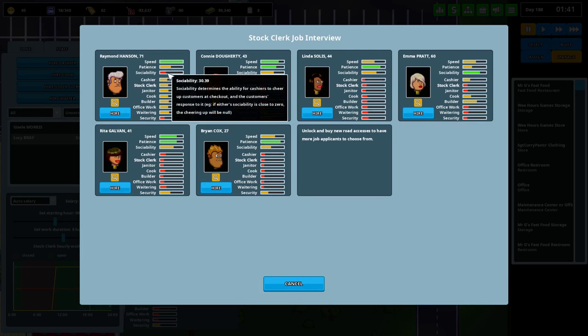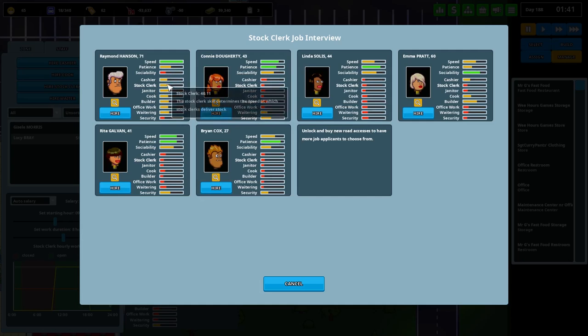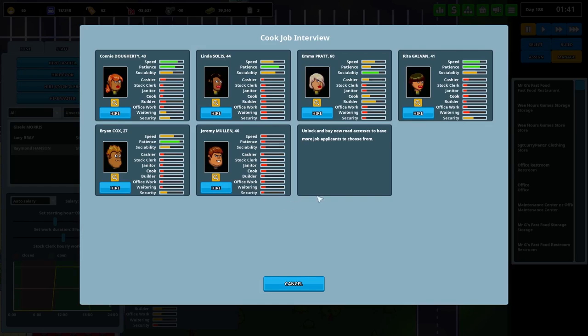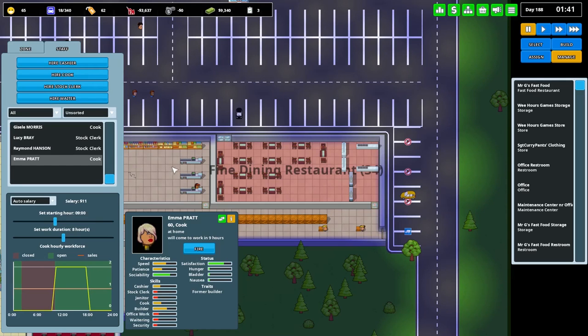Oh, no, let's not get you as a cashier because you've got terrible sociability. Let's get you as a stock clerk. So two of those. We need another cook. Who was good at cookery? Emma Pratt. There you go. Emma Pratt is a good cook, so let's get her in as that. So we've got two cooks, two stock clerks.